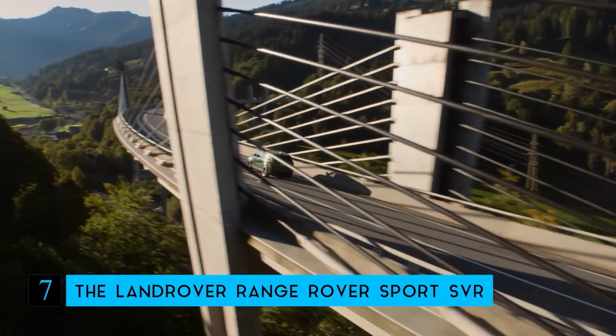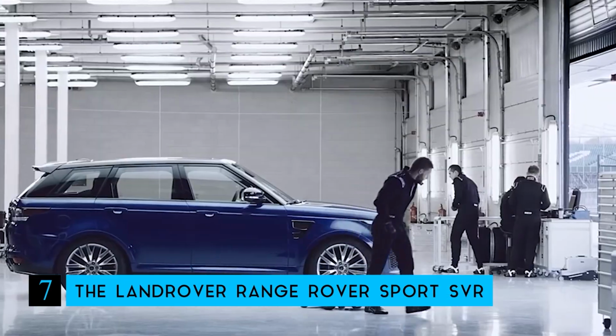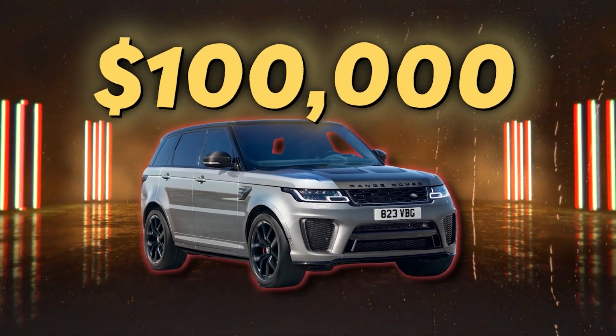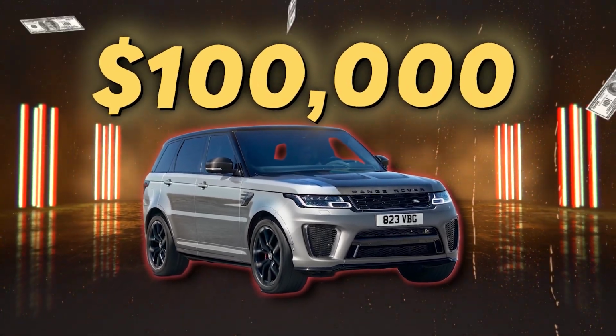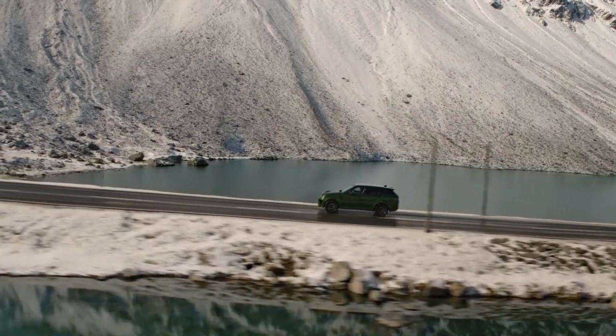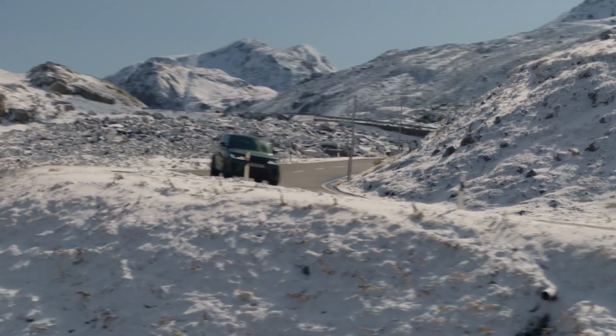Number 7, the Land Rover Range Rover Sport SVR. The Rock has all kinds of luxury cars in his garage, including luxury SUVs. Yep, you heard that right. He has a $100,000 plus Land Rover Range Rover Sport SVR luxury SUV, which he got while shooting for the Ballers series on HBO. That's now 2 luxury cars he's got from Ballers.